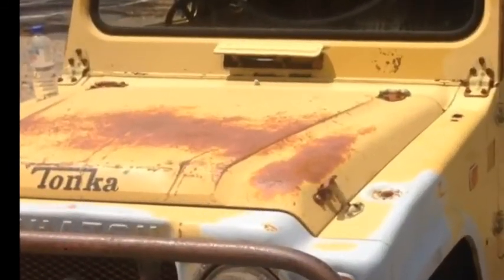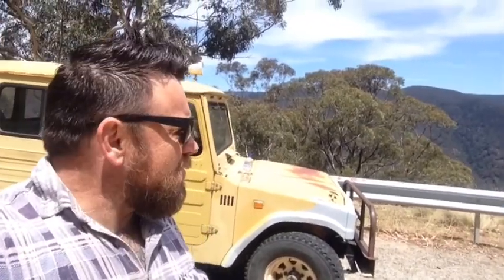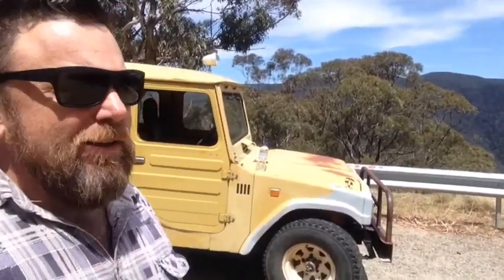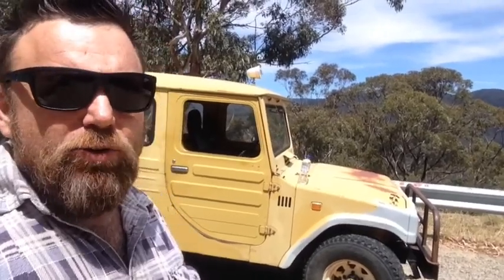Today I'm driving the little yellow truck. This is its first time out proper, and so this road will take me down to Jenolan Caves, and then it's about a 10k steep descent, and then there's about another 5k or more steep ascent out to Kanangra Walls National Park.